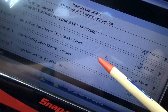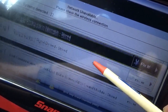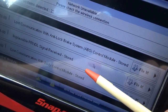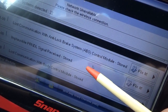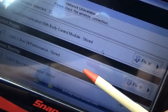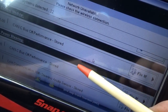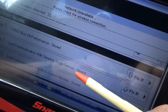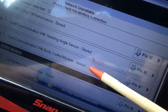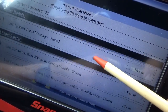Implausible data, vehicle configuration mismatch, torque request signal. Airbag, oh my gosh: lost comm with ABS control module, implausible PRNDL, lost comm, body control module, CAN C bus off performance. Electric power steering: lost comm with the steering angle sensor, lost ignition status message.